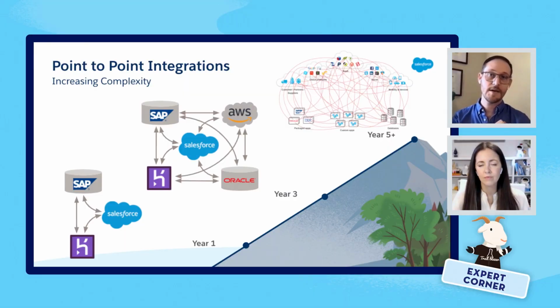One pattern that we see often is that as organizations and companies grow, they end up having to integrate more and more things together. If you only have a handful of integrations to manage, it's not really that big of a deal. Back when I was an admin, I was lucky. I only had one integration with SAP, so it was not a big problem for me. But if you've got a lot of different integrations that you're trying to maintain, it can quickly turn into a headache, with this spaghetti monster of different integrations tangling everything together.